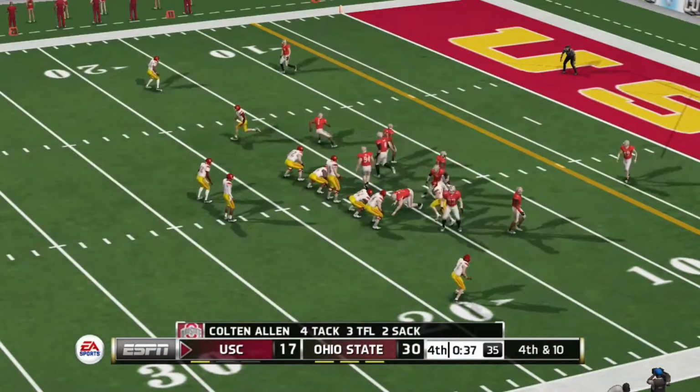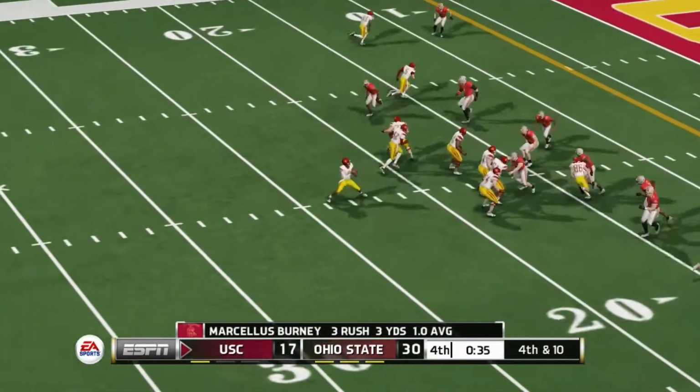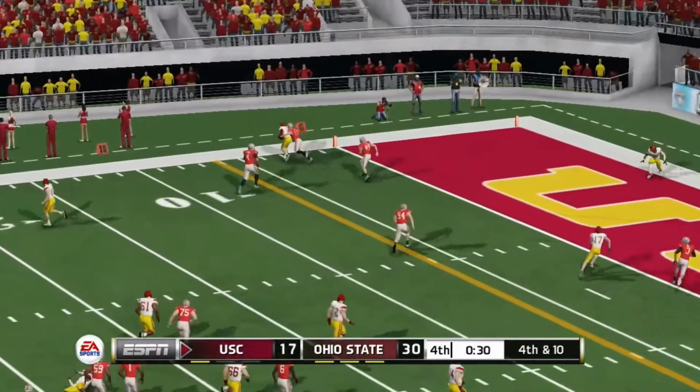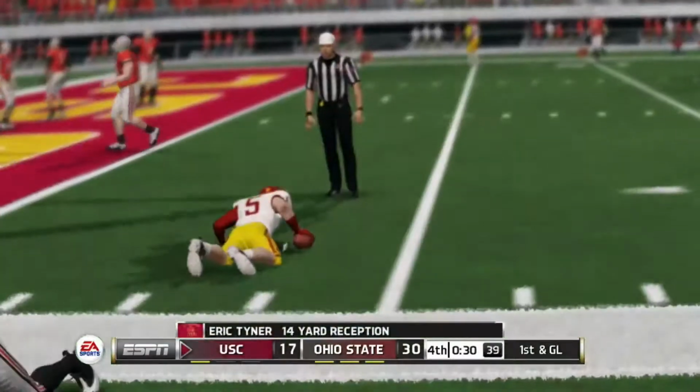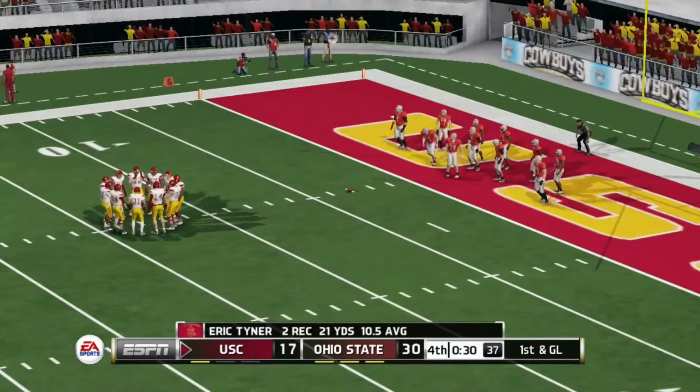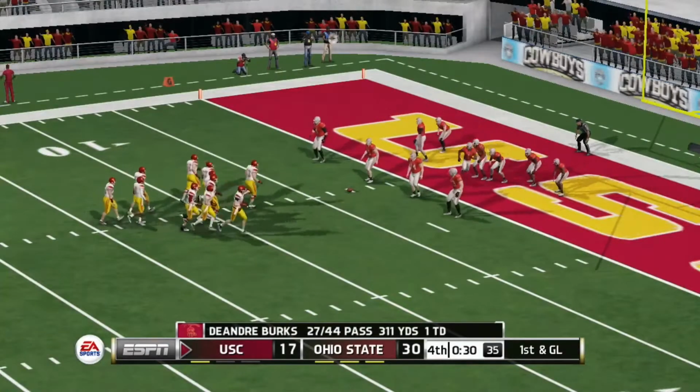4th and 10, and the Trojans going no huddle. We'll see what they do here. Burks, corner to the left side, caught by Eric Tyner, 1st and goal. Well, it was a heck of a catch there. I thought he put too much air under that, but they got an opportunity here. Not a whole lot of time left.